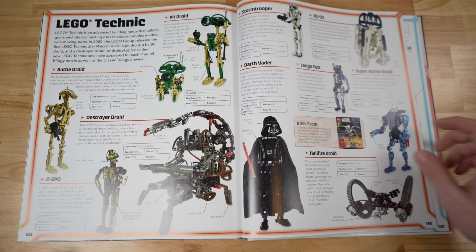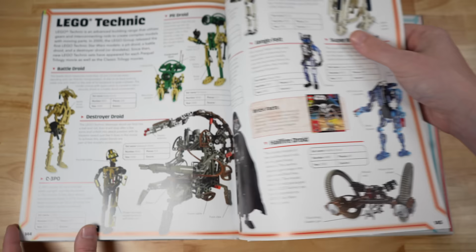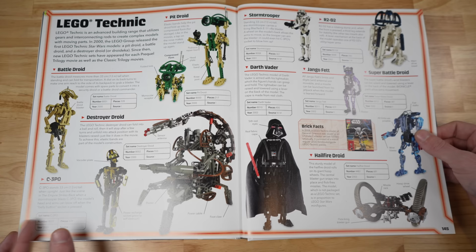So yeah, pretty sick stuff there with the Technic sets. Just something we'll probably never see come back. I don't think they perform too well, and they're ugly. I mean, most of them are just ugly, but I don't know. This one has a nice charm to it.